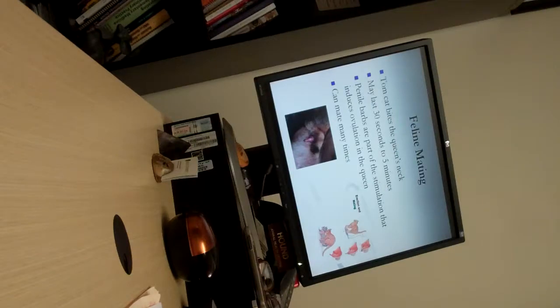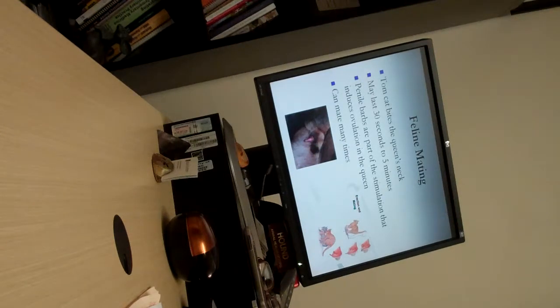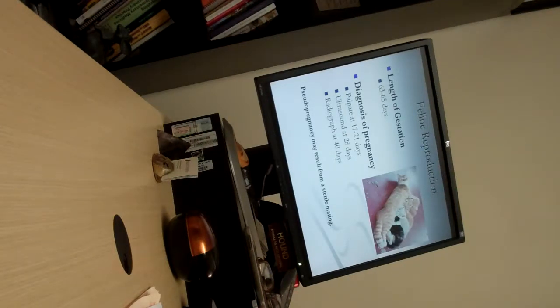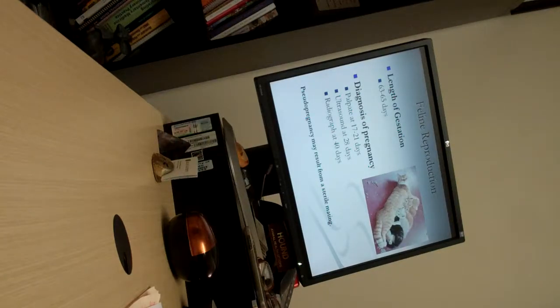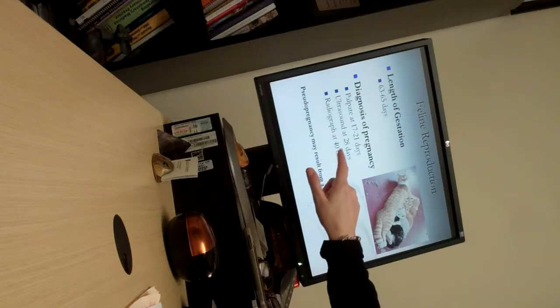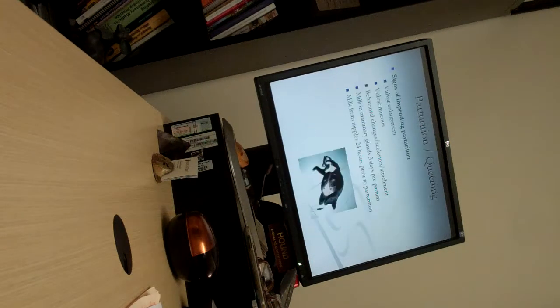Again, the actual process can take briefly too many minutes, and again, those little barbs, those little spikes on the penis are going to stimulate the reproductive process, like we just mentioned, and they can mate many times, just like canines, excuse me. Same length of gestation. We call the act of delivering kittens queening, and we see a lot of similarities between palpation manually for the dog, ultrasound, and again radiograph. And we can have that false pregnancy occur in cats as well.